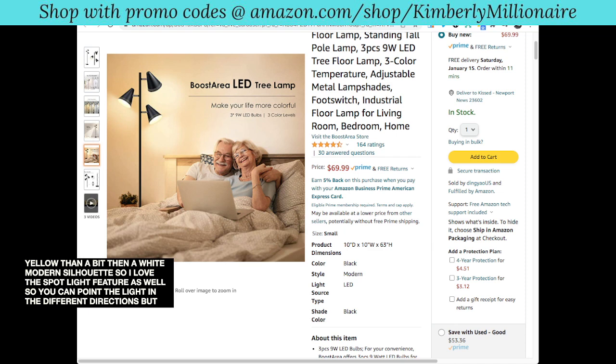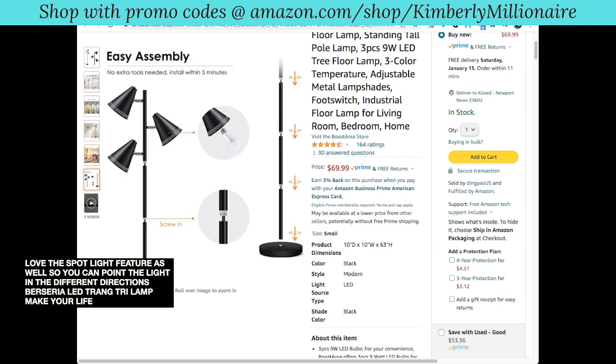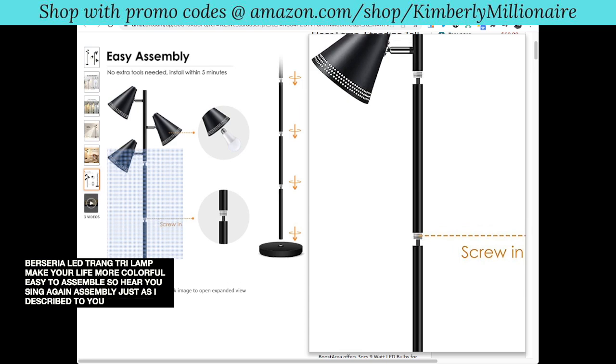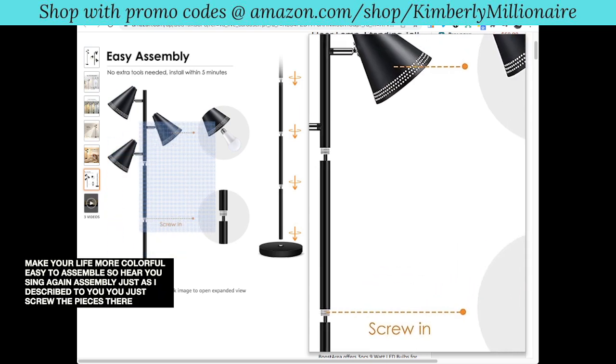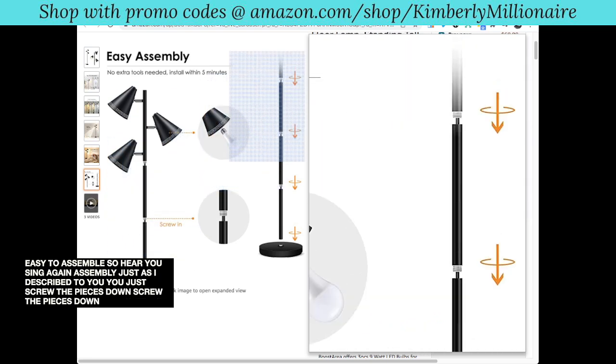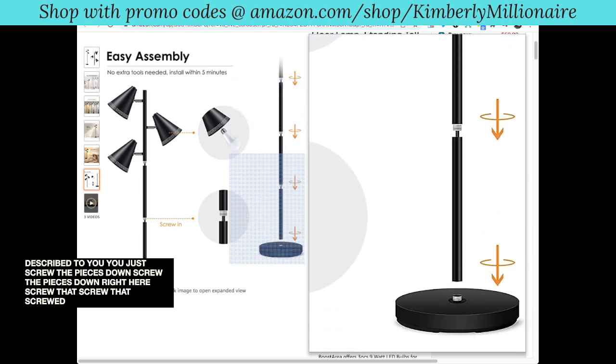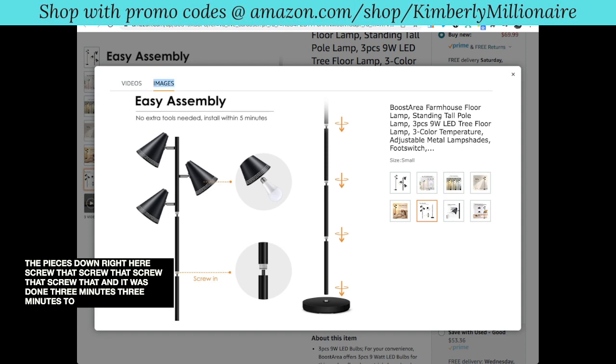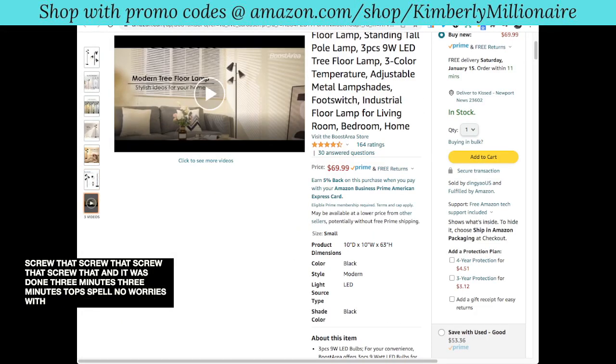Boost area, LED, tree lamp. Make your life more colorful. Easy to assemble. So here you see, again, the assembly just as I described to you. You just screw the pieces down. Screw the pieces down right here. Screw that, screw that, screw that, screw that. And it was done. 3 minutes tops. All right, so no worries with that. It was so easy to put together, and it is on deal tonight.